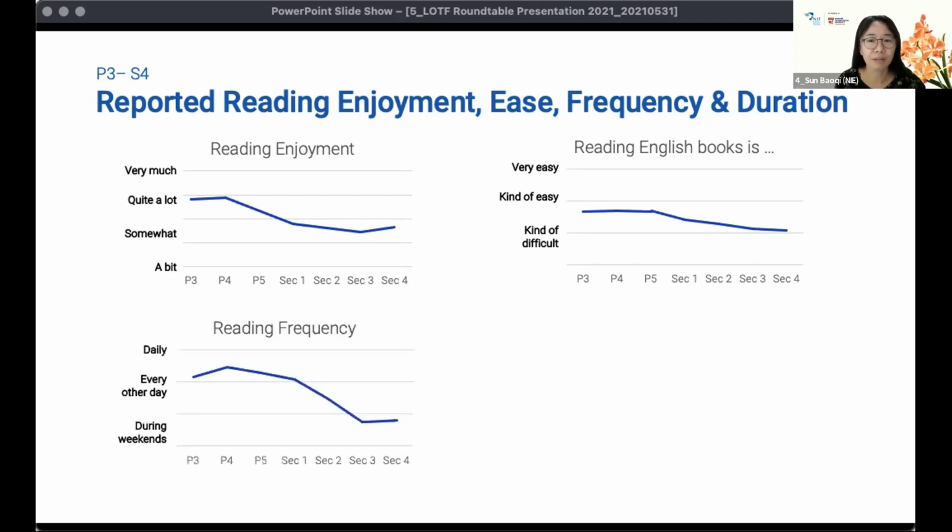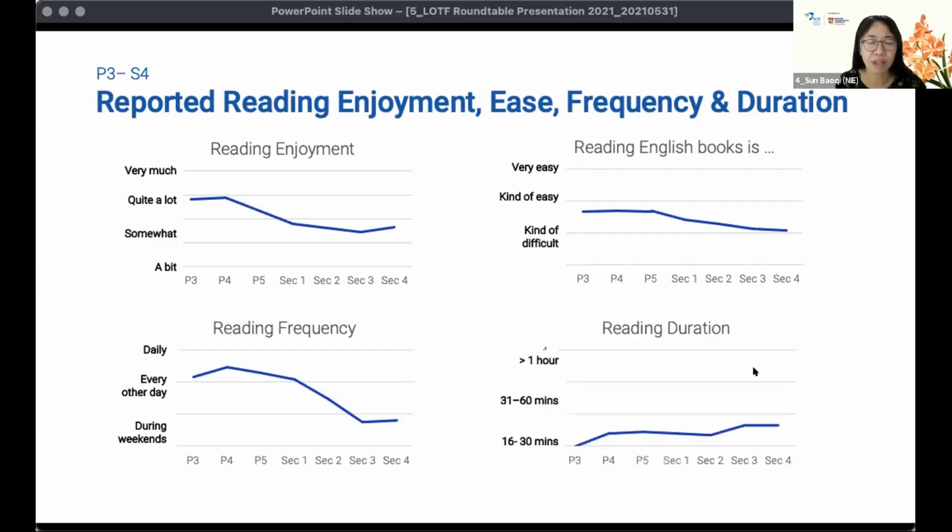The third graph is about children's reading frequency. No exception, we see them reading less often from primary to secondary, with P4 being the most frequent readers. However, the pattern is not always downward. Let's look at the last graph, which is about their reading duration. Compared to younger students, older ones actually read for longer sessions.